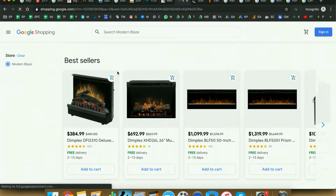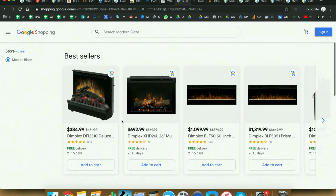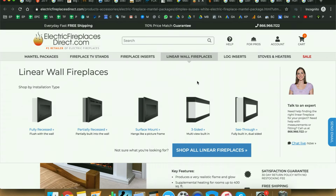So these guys are doing something smart here. They're not putting people in their store. They're actually set up with selling directly through Google. It's like a marketplace, which is kind of cool. But you can take a look at their store anyways. And let's see, Electric Fireplace Direct.